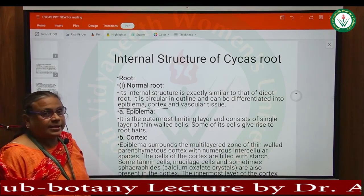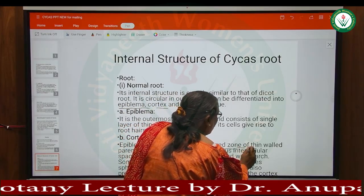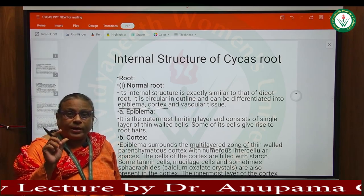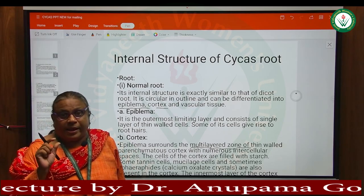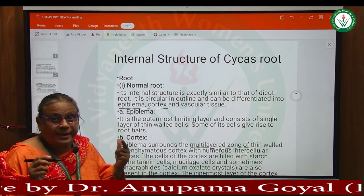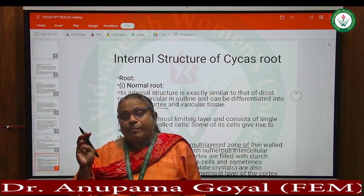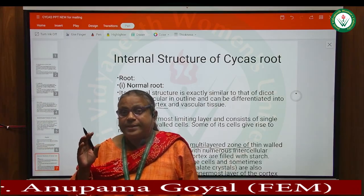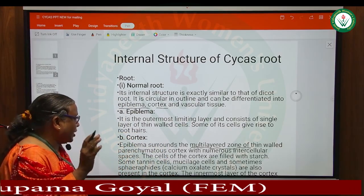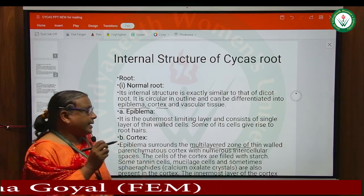Now the cortex: the epiblema surrounds the multi-layered zone of thin-walled parenchymatous cortex. So the cortex is parenchymatous. It is made up of parenchymatous cells with numerous intercellular spaces. So many or abundant intercellular spaces are found between the cells of the cortex. The cells of the cortex are also filled with starch.